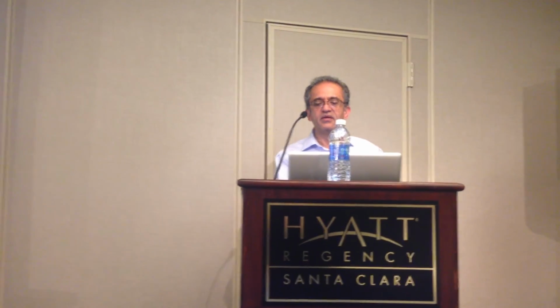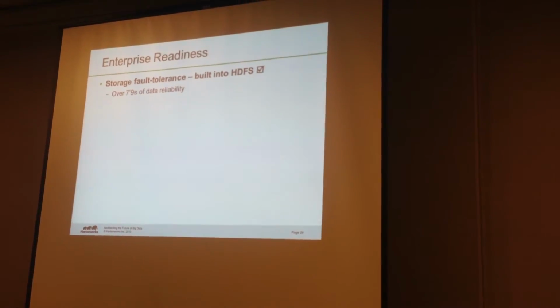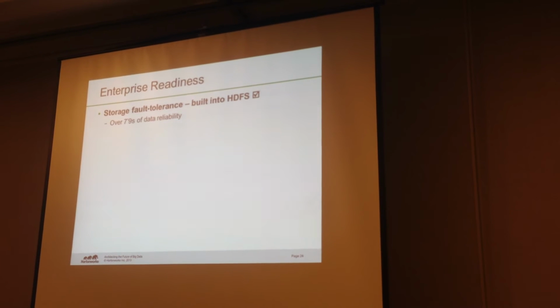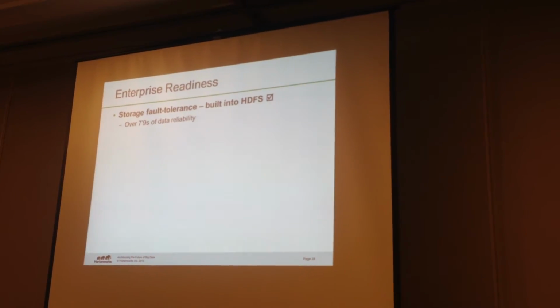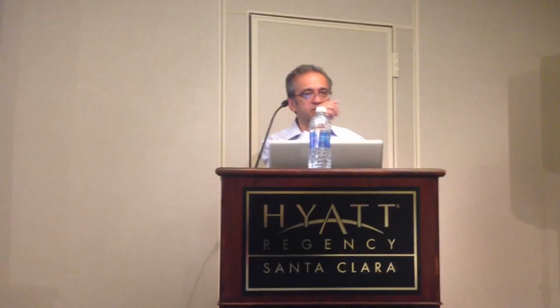Okay. So a summary of our enterprise features. Storage fault tolerance has been built into Hadoop from day one. And like I mentioned, the last study we did gave us over 7 nines. Since then, we fixed those bugs. We haven't seen any error, but we need to do a longer study to see how many blocks. But at Yahoo, for example, all the clusters have moved to Hadoop 2, and since this bug was found in 2010, we haven't seen any corrupt blocks at all.